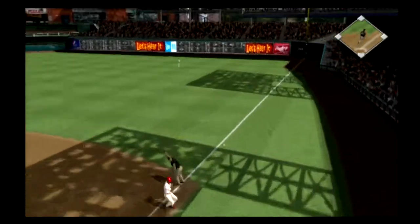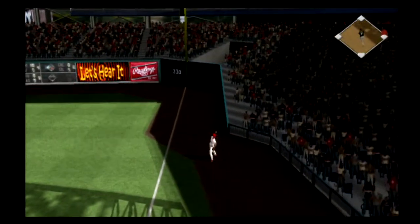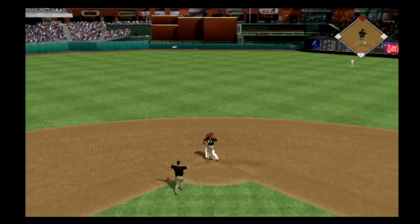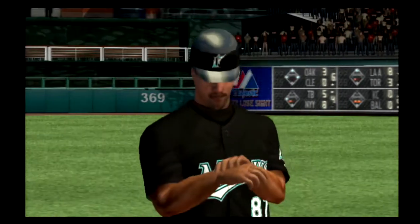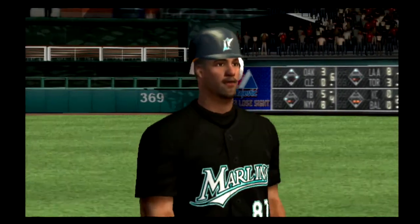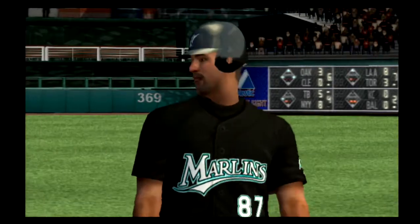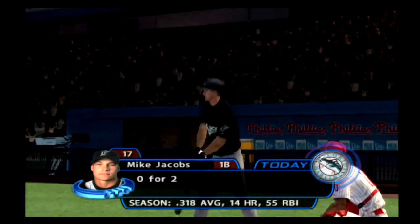Swing and a hard hit ball down the line, and that's by him down the line in right field toward the corner. He's around first on his way to second now, but he is in there. Well, there's a few zeros up on the scoreboard since that two-run second inning, so now we'll see if they can cash in here. Mike Jacobs will stand in, 0-2 thus far.